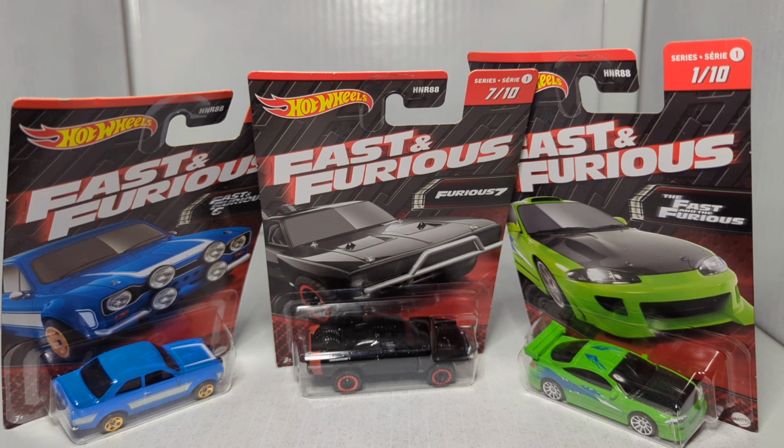The way that this works is they basically did three waves of cars, 10 cars in each one. One car from each movie. So we're going to go in order because that's how Hot Wheels did it. We're going to look at one car from every single movie today. There's 10 movies. One car from each of them, excluding Hobbs and Shaw.